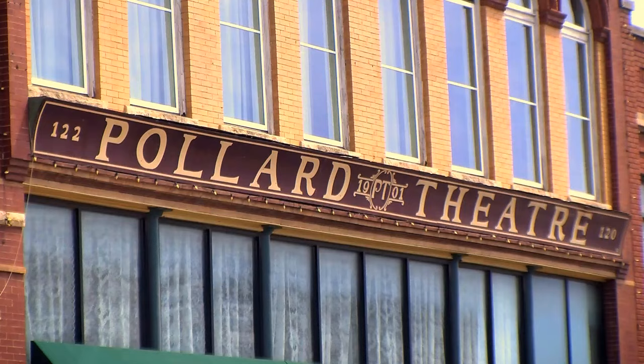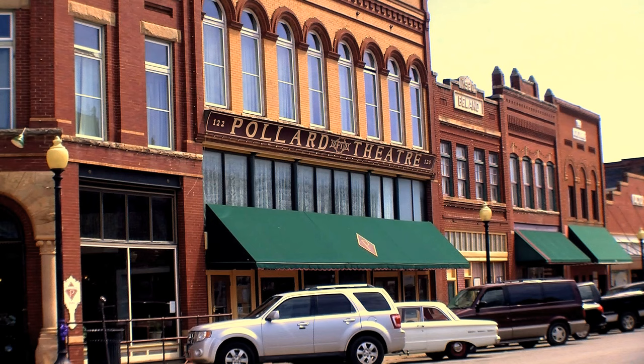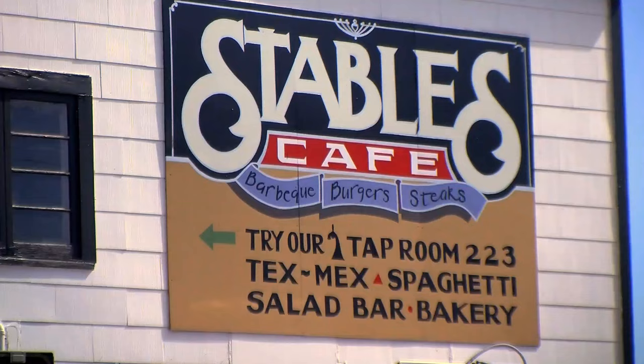About 25 years ago, me and my crew built that Pollard sign. We hung a gondola off the roof and all got up there and constructed that and painted it and hung it. I made this for them a couple years ago, and they really like it. And it's one of my favorite signs.